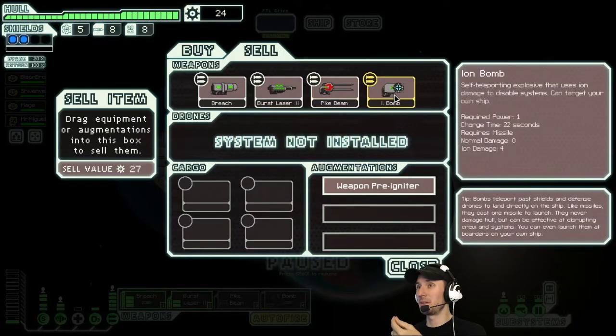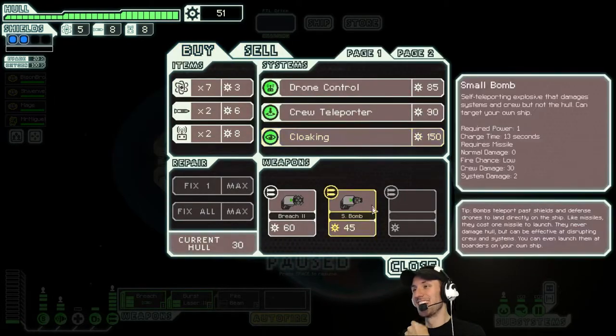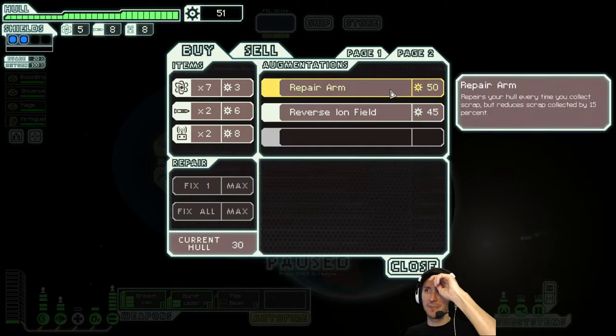How much for the ion beam? 27 plus 24? 51. I love it. I'm going to get the repair arm. Oh, it's rough. You really want to find it right before the end because it lowers the amount of scrap. But you save in scrap from repairing. I think I'm going to get it anyways. We're low on fuel.